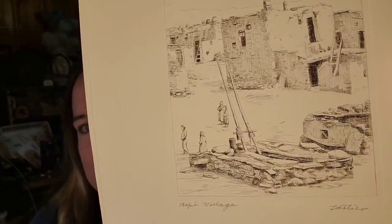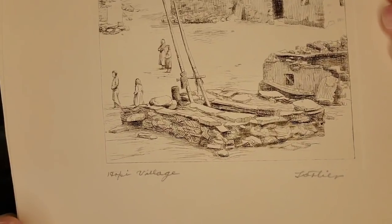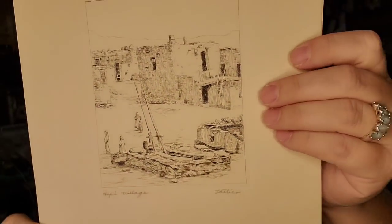And then there's also this one here showing a Hopi village. They're really cool. They are hand done. You can see they were put on these papers. So these two sold for $60 each, actually $60 and $62. The buyer is over $150 all in on paper.